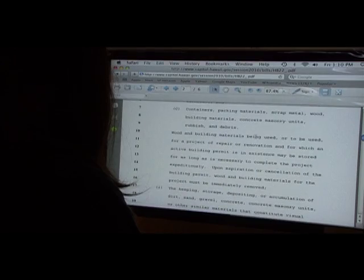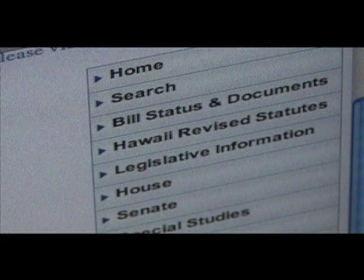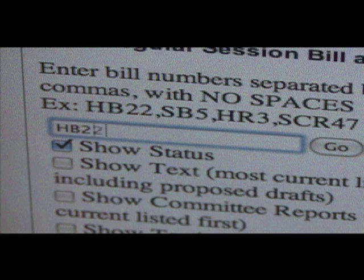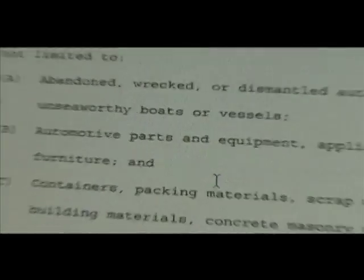And not only is paper being conserved, this process allows the public to access hearing notices and bills quicker. One of the biggest things is that we want to provide the people of Hawaii with better access to the committee process, but now with everything online, people can just go onto the Capitol website and just access it on their own. They can find what they want, and it provides us as committee staff with more time, not having to walk people through that process.